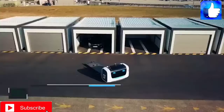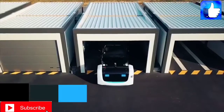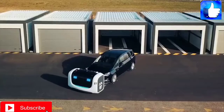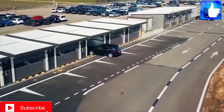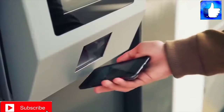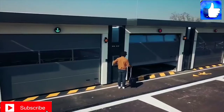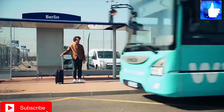Stanley Robotics. This is a very interesting new way to store your car while you're away without having to leave it in an unsecure parking lot. This new technology is able to pick up your car with or without your keys, allowing you to quickly and easily let a computer system store your car in a nearby outdoor facility, then retrieve your car for you when you're ready to depart.